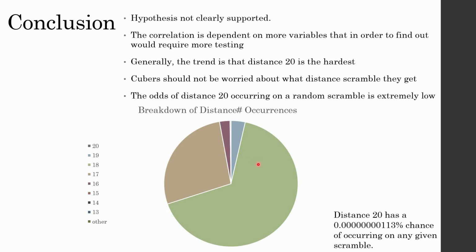So say you're the luckiest man alive and you get a distance 20 in a competition, you're probably only going to do 0.5 seconds worse at the max. It's going to be less than that even. And who knows, if you're Felix Zemdegs and you get a distance 20, you could break a world record. I don't know. But yeah, don't worry about what distance you get. That's my conclusion. And hypothesis not clearly supported.